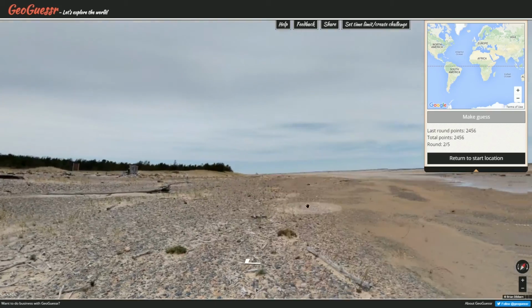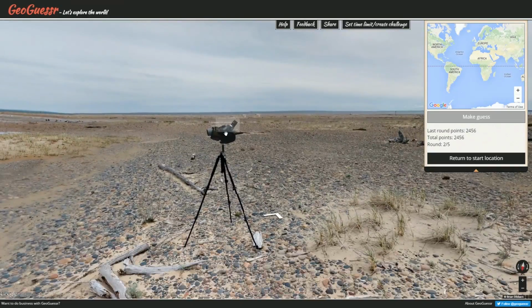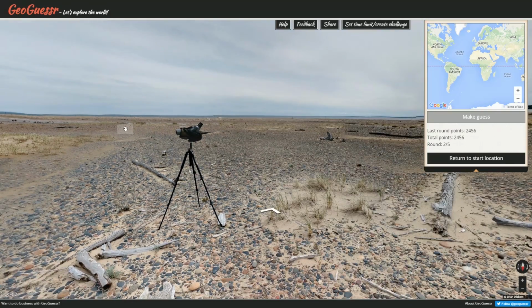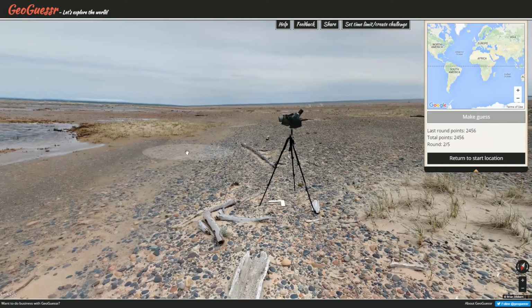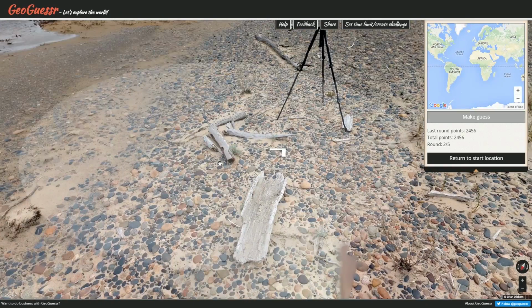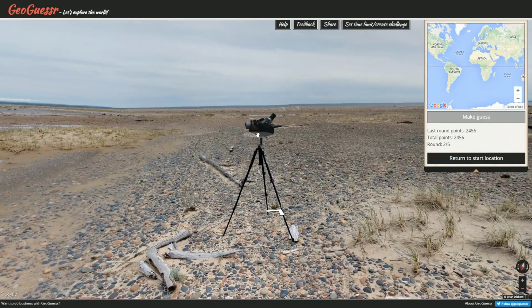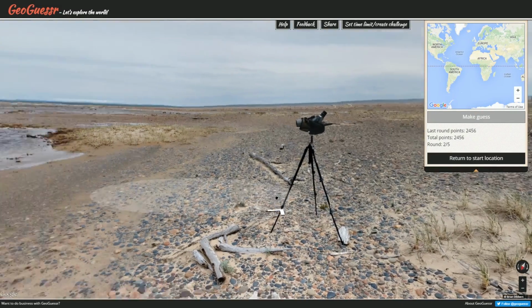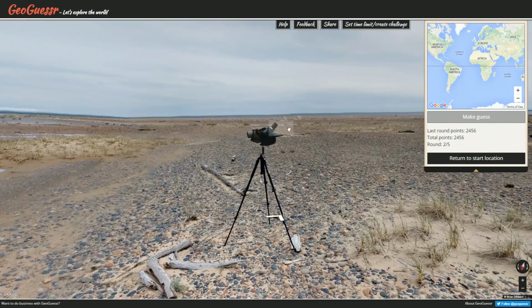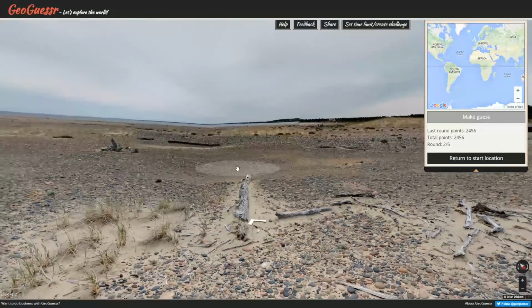All right, what about this place? It's very diverse. Oh, look at that. You can see some kind of a monocular. Monocular? Is that what you would call this? Look at these rocks. These are actually pretty sweet, right? I mean, that looks cool. All right, I'm down for that. Binoculars, monocular. Is that really what you would call this? I don't know. Maybe. All right, let's keep moving.